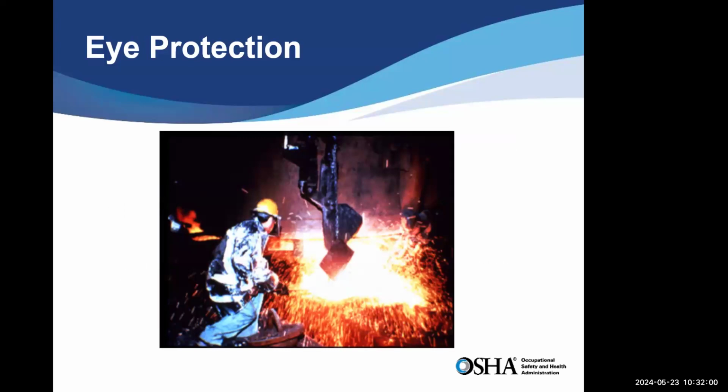So let's get into some examples. Eye protection. If you were to look in the OSHA book, the regulations are broken out into specific parts of the body. One of them being eye protection. Let's go to the next slide.